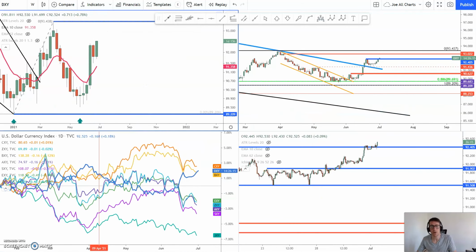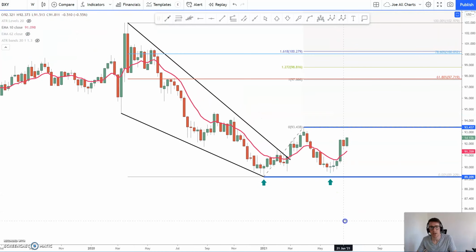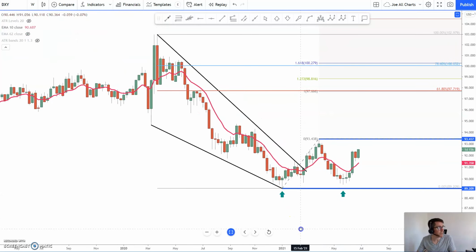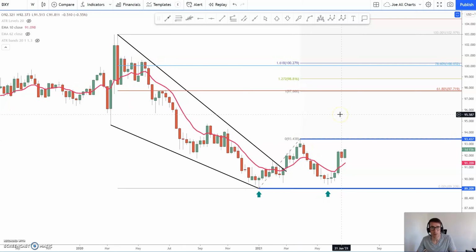If we flip over to a longer term chart, from a weekly perspective on the dollar index, then you can see that big blue line at 93.43. Now, if we break above that level, for me, we've completed a double bottom pattern on the dollar index, and we can start targeting higher levels over the medium term. It's only a potential double bottom at this stage. We need to clear that resistance before we can actually call it a double bottom.